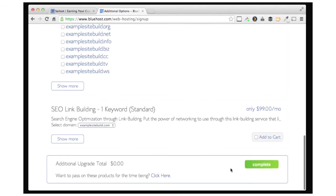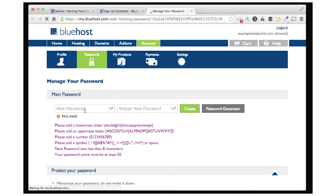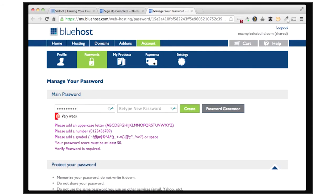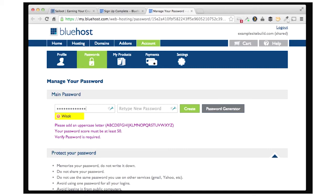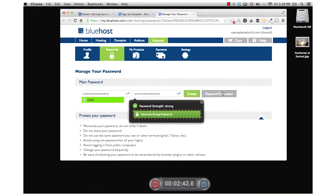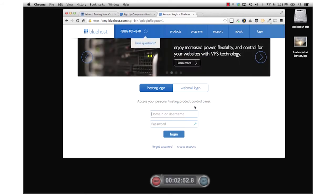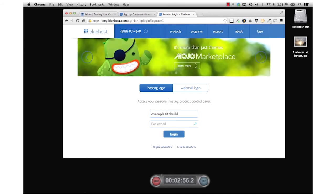Congratulations. So now they'll ask you to create a password for your account. So let's go in here. It'll bring you over to here. New password. So password 123 exclamation point $ G. I don't know why I used that, but so create. So then it comes over here to signing in. So domain or username is examplesitebuild.com. Password is password 123 exclamation point $, capital G, login.